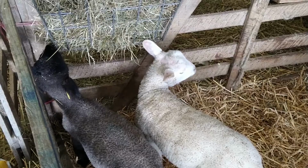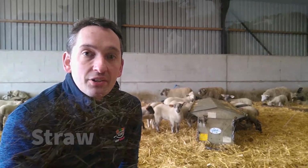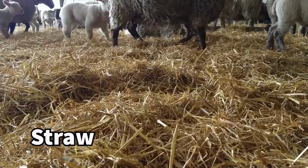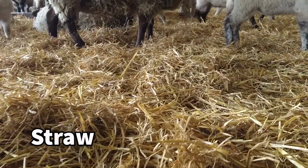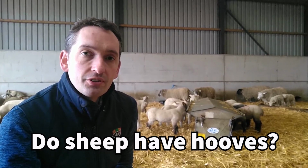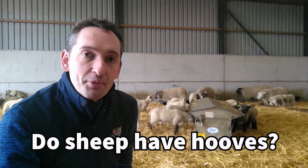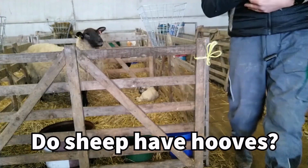The adult sheep are ready to go outside as well. Spending too much time inside on the straw can be bad for their feet. In fact, Adam from Mr. Benji's class asked, what kind of feet do sheep have? Do they have hooves? Well, earlier on, I grabbed hold of a lamb to show you what a sheep's foot looks like.